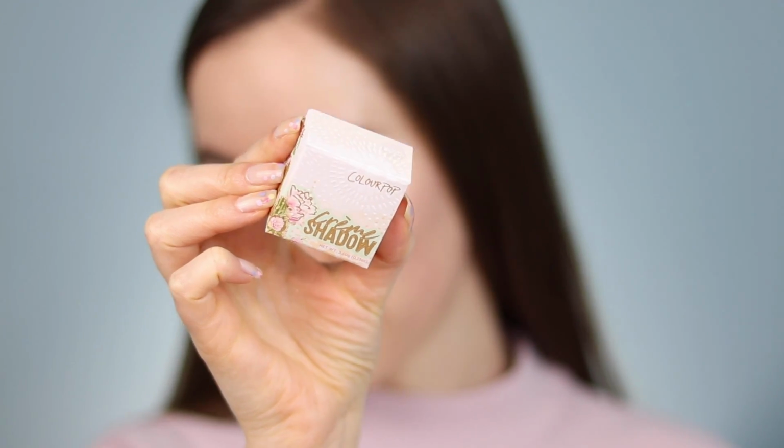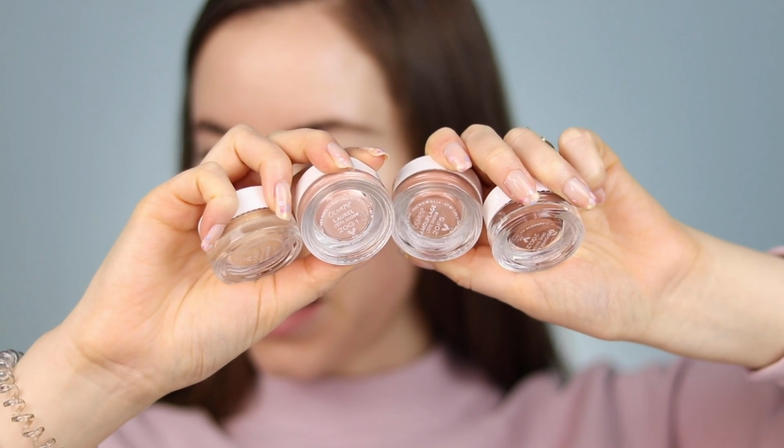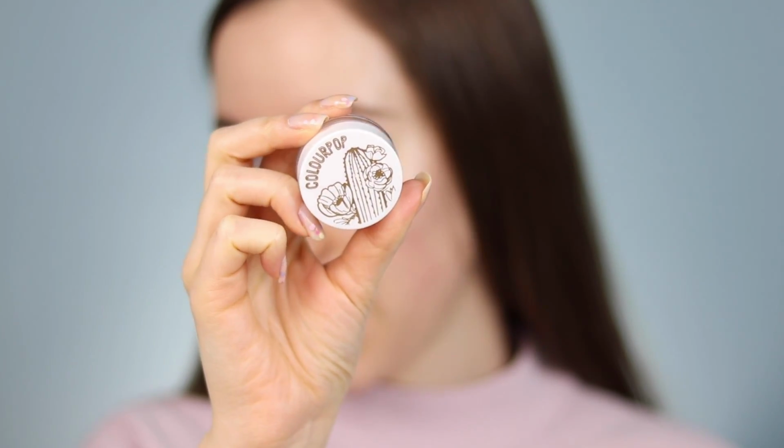We are actually going to start off with a cream shadow. The unicorn is so cute on these. So again, there's 4 shades. I'm just gonna open them all up and then I will show you the inside. Okay, so these cream shadows are all neutral shades for this collection. Here's the range so you can kind of see what we're working with, and then I'll show you one by one. The tops have these really pretty golden prints on them, and then we'll go from lightest to deepest.